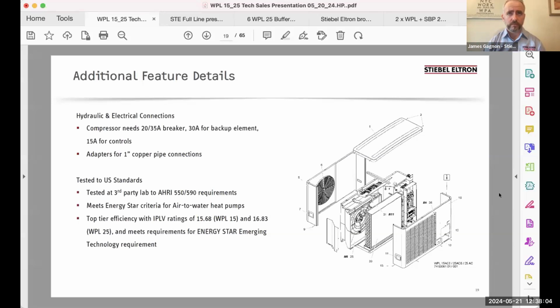And we will certainly have a higher efficiency than necessary to meet whatever energy factor we need to be for the next Energy Star category that comes along.